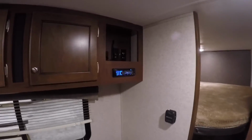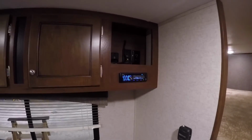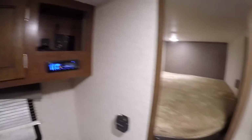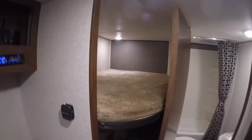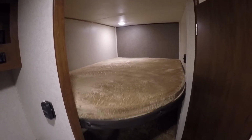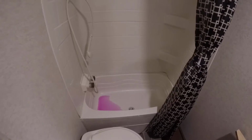Coming back, you have the audio system for your inside speakers. You also have some USB and some satellite hookups for a TV. Here we have the double bunks with lights as well. Then we have a corner bath. Actually has a full bathtub in there, so if the kids don't like taking a shower, you can give them a bath if they're a little younger.